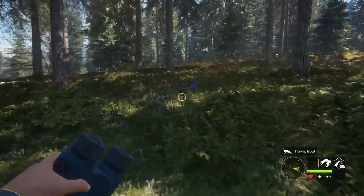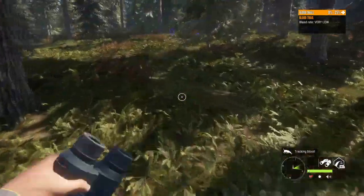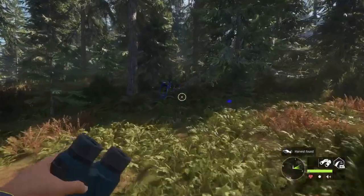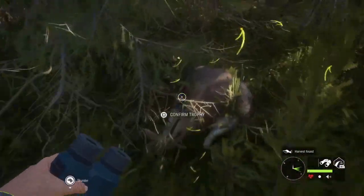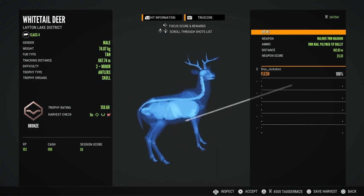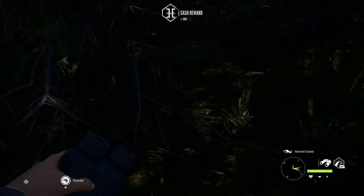We got old Thunder on the blood trail there. Yeah, it's going down. It should be laying up here not too far. Yeah, he's found it. So what kind of horrible shot I pulled off on this deer. Yeah, I would say. Even shot it through the leg. So, my bad.